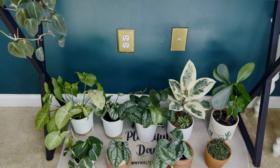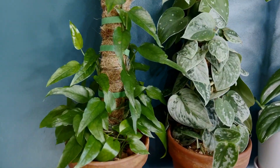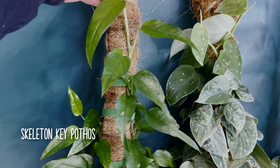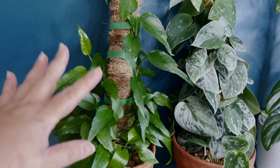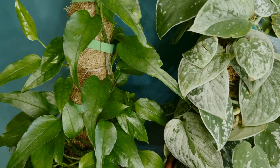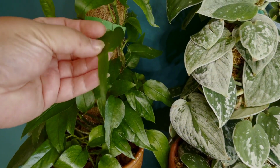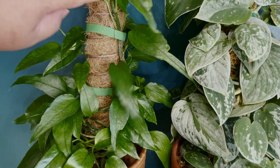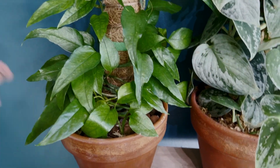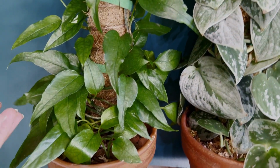But let's go check out my plants up here. So the very first one is my skeleton key pothos, and I have since extended the pole of it, and the leaves are starting to mature. As you can see here, it has fenestrations. I actually didn't know skeleton key pothos could fenestrate, but you could also see it's starting to form the key shape here, and it's mainly coming from this vine. The other vines are still kind of juvenile, and I still keep wrapping them around the pole so that I don't keep extending the pole with just juvenile leaves.